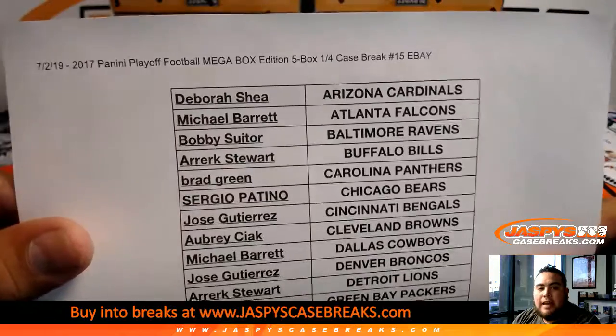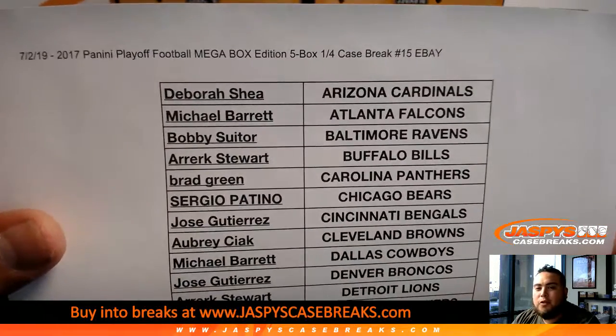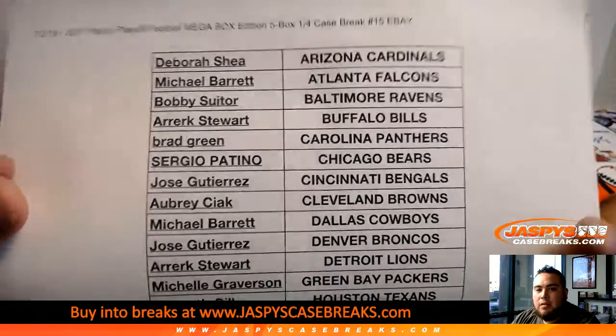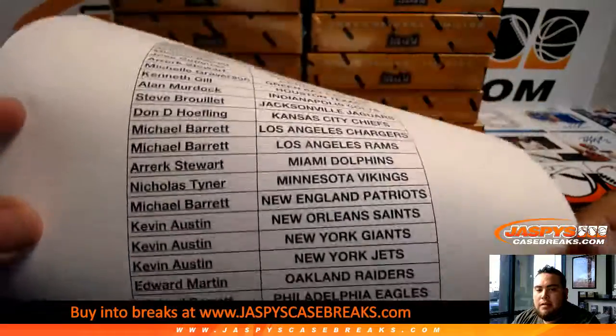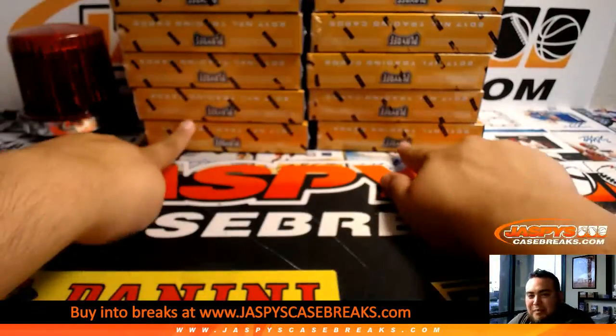Third break of the night and third break of 2017 Panini Playoff Football. It's a Mega Box Edition, 5-box, 1/4 case break, number 15. So Deborah at the top with the Cardinals, all the way down here to Keith with the Redskins. And there's two stacks left of 5 boxes each.